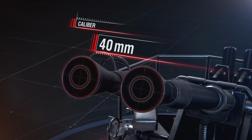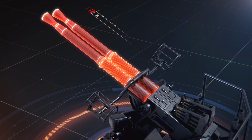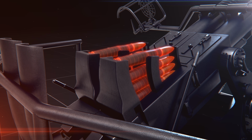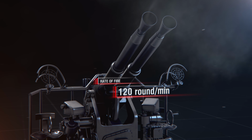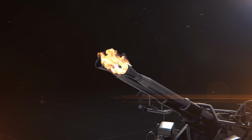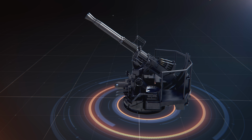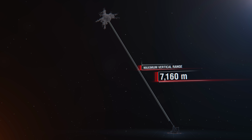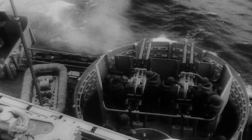Caliber, 40mm. Barrel weight, 103 kilograms. Barrel length, 56 calibers, 2,250mm. Loading principle, clips, 4 shots each. Rate of fire, 120 rounds per minute. Shell type, primarily fragmentation. Shell weight, around 900 grams. Maximum vertical range, 7,160 meters. Guns were installed in single, coaxial, quadruple, and 6-barreled mounts.